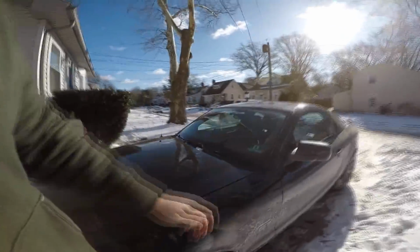Now that I got that started, let's get the Mustang started, because it's the only way I'm going to get this car out of here, right?